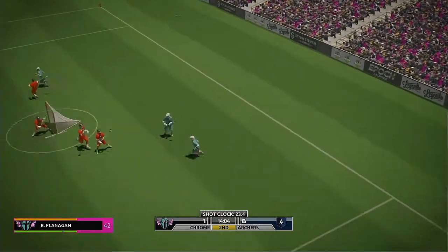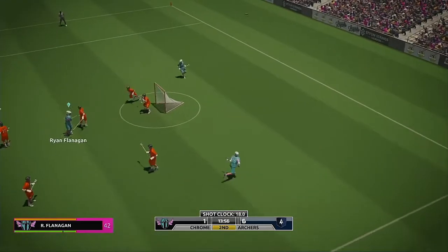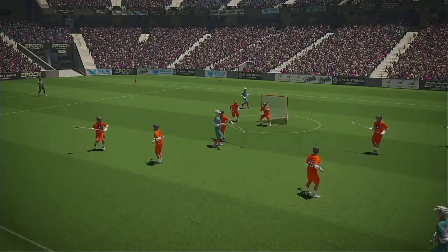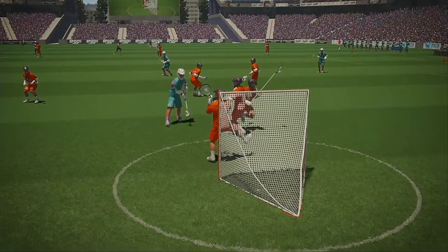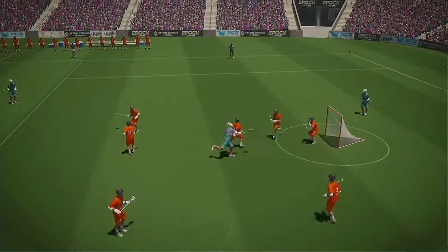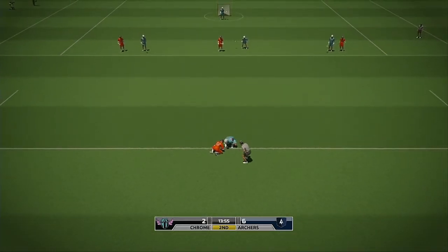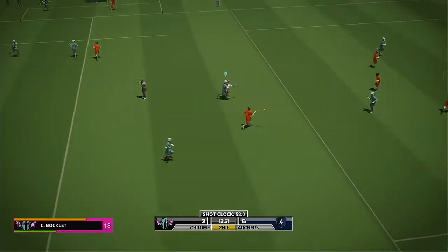Ball's left. Gunning. Ball side left. And he shoots. And a stinger. He scores. Flanagan buries. Kelly at it again against Connor. Watch them scrap, even if they don't win the initial draw. Connor wins it for the away team.